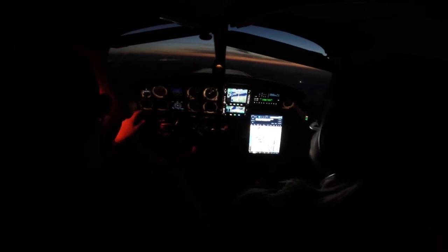Buchanan traffic, Cherokee 63 Mike departing to the north over the water, last call, Buchanan. Okay, so let's switch over to check, check.